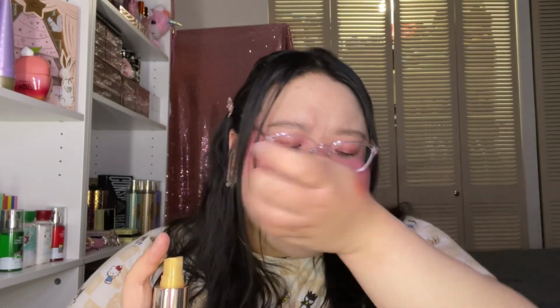I can absolutely smell subtle flowers in it, and it smells like soap. It has a very soapy smell, like you just got out of the shower. It kind of has a hint of Irish Spring about it, if you guys know the smell of Irish Spring.